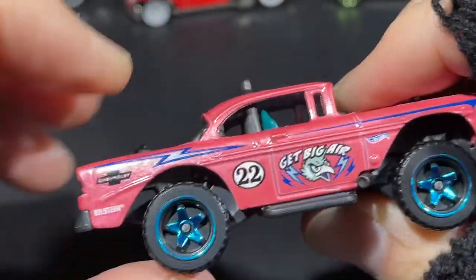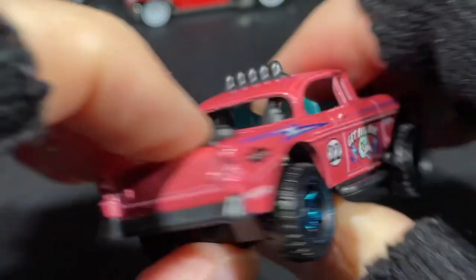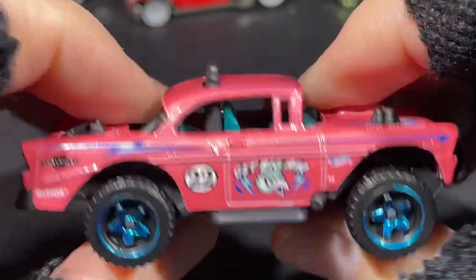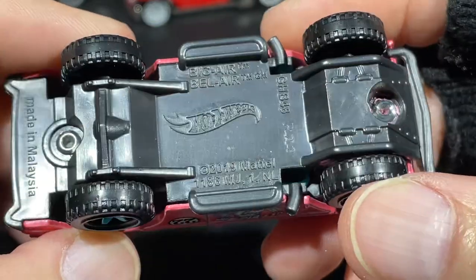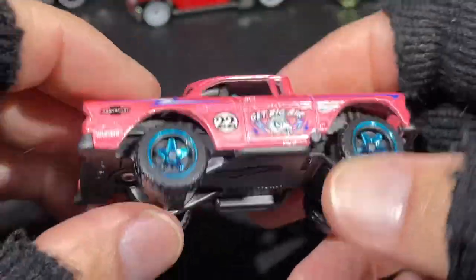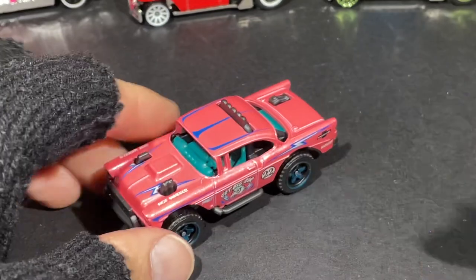Very nice Chevrolet logo back here, Bilstein. Very nice details. The Big Air Bel Air, stamped R23. Copyright 2019 on this one. Made in Malaysia, of course. Very, very nice. It looks amazing.